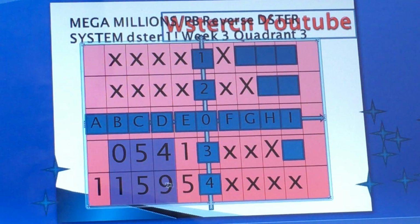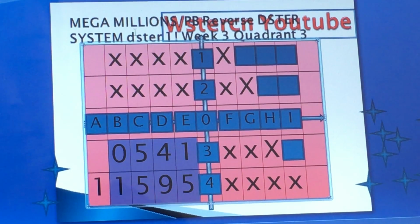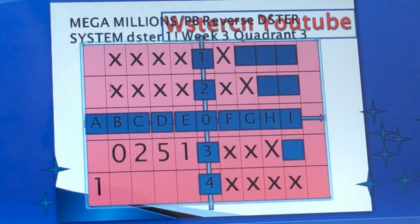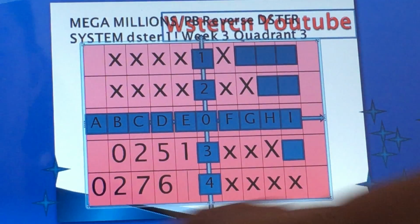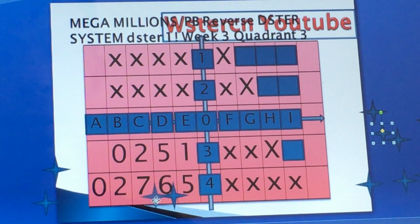Let's look at the reverse Dster. Except for when you reverse Dster, the digit 1 is no longer on the corner bottom. So I don't know what I did wrong. Let's delete it. 0, 2, 5, 1, and then since we reverse Dster, this is no longer digit 1, it's digit 0, 0, 2, 7, 6, 5. So this is the reverse Dster. You can see how amazing this is. Now we have 68. Now we have 67. We still have 27 on the bottom.